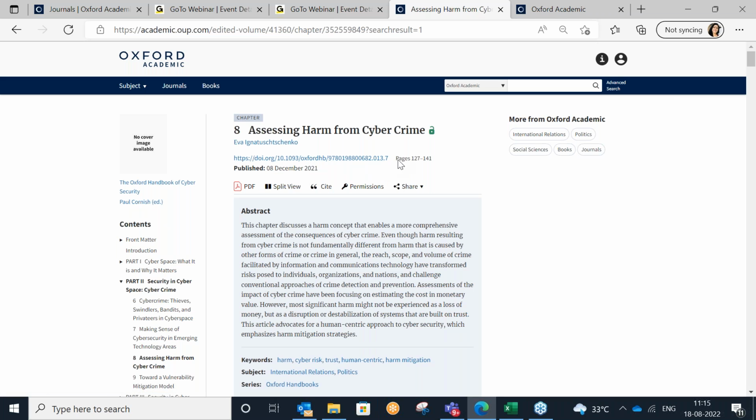What I forgot to tell you when we did our search was this DOI. The DOI is available at the book level. It is also available at the chapter level, which means each chapter will also have its own DOI. What is the DOI? It's a digital object identifier. It's a permanent reference number. Why is it so important?